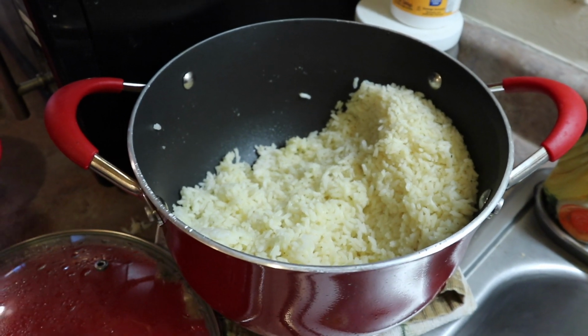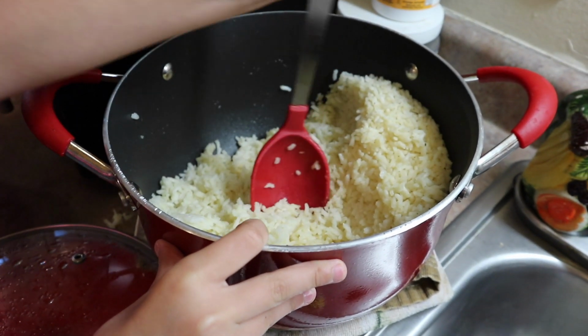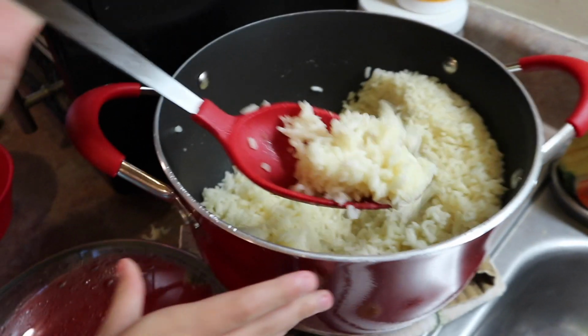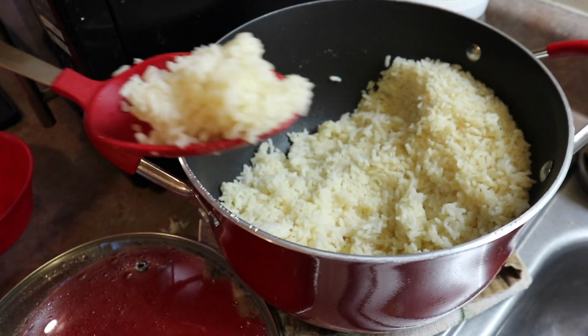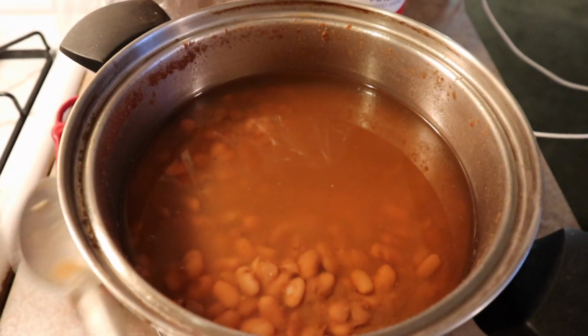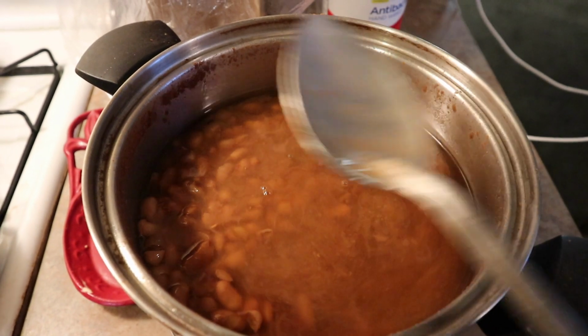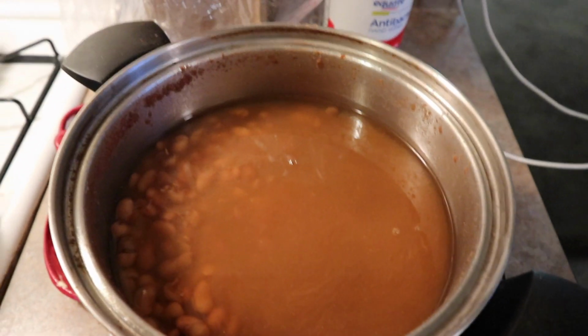And then she also made some rice on the side, and besides the rice, she also made beans. If you guys need a video on how to cook pinto beans, very easy and simple video, I will link one down below. And besides that, we also had corn. So this was dinner for today. I'm going to show you guys my plate.